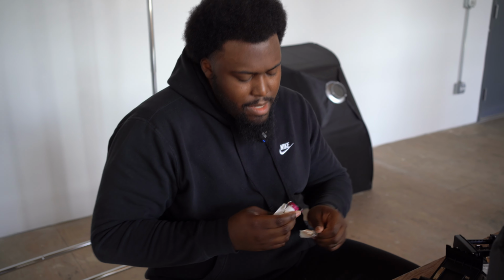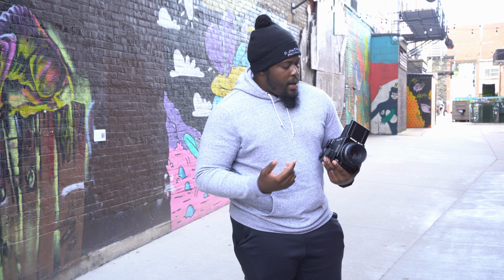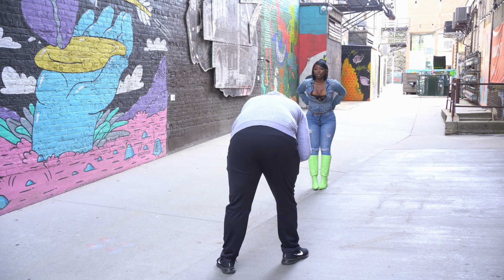The third point is intentional shooting. You get 10 shots per roll on a 6x7 camera like mine. That changes how you think. You're not firing off dozens of frames, you're crafting one. That slowness becomes a strength.